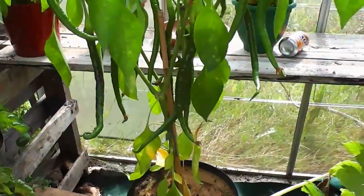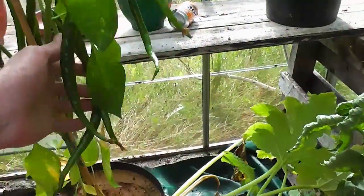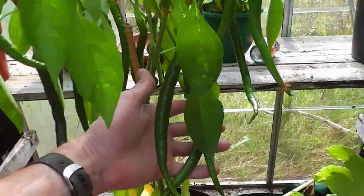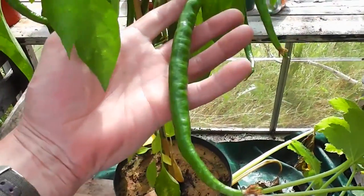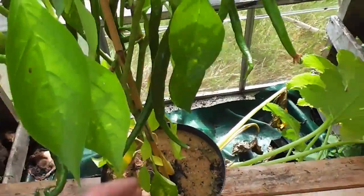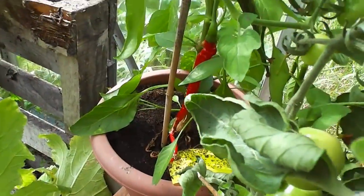The chillies, for some reason this year, even though we've had such a low sunshine year, doing fantastically well. These are the Joe's Long. If you see the size of those, that's why they're called Joe's Long, because they are horrendously long chillies, and they ripen up to a nice red one like that over there eventually.